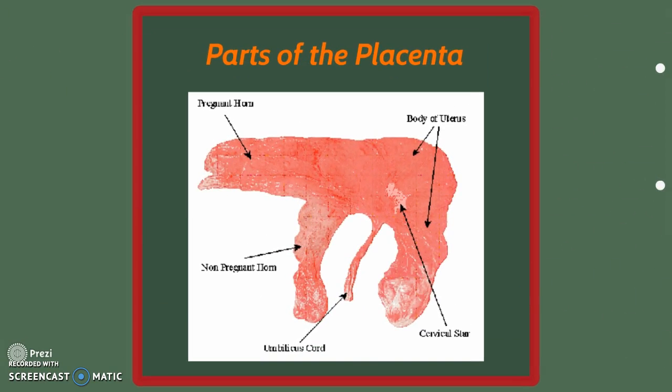This is the placenta with its different parts labeled: the pregnant horn, the body of the uterus, the cervical star, the umbilical cord, and the non-pregnant horn.